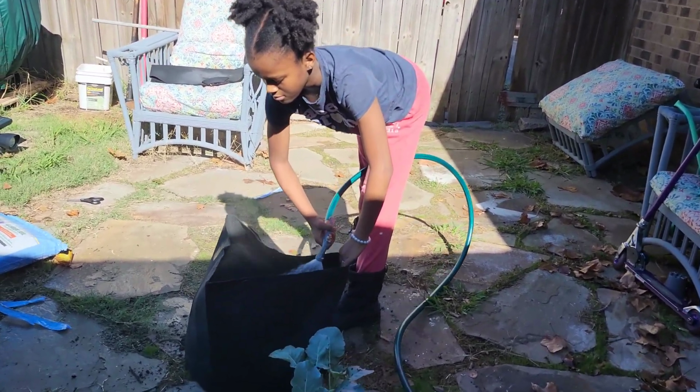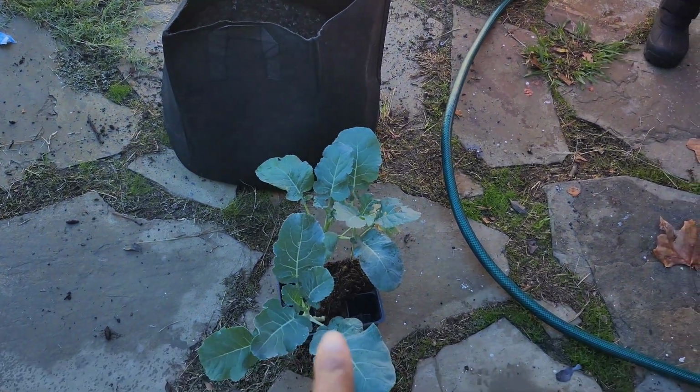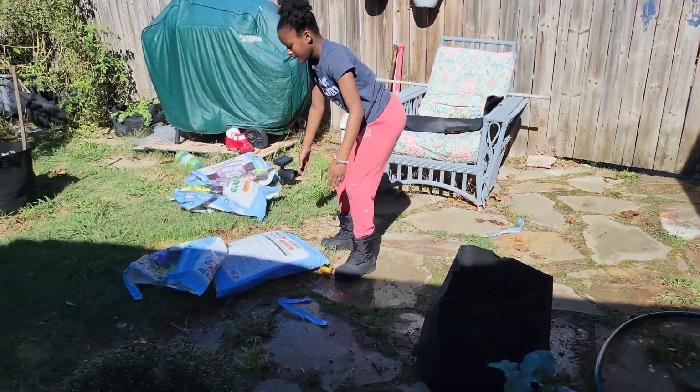Grace is out here transplanting. She's going to be transplanting these last 2 broccoli plants. Oh, that's broccoli? Yeah, that's broccoli.